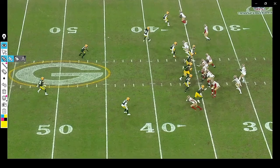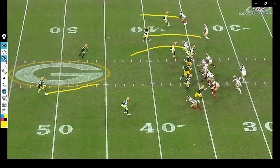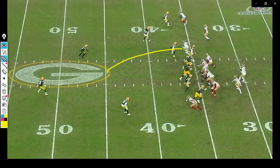What the Packers often will do, I'll pause it real quick before it gets going, is they'll run what's called cover 1 cross, where they drop this backside safety in against the 3-by-1 set right here, just so they can have some leverage. If there are any over routes, it can sometimes be tough for the safety to get on them. Savage does a great job here. He cuts off those routes, but it can be tough in certain situations.